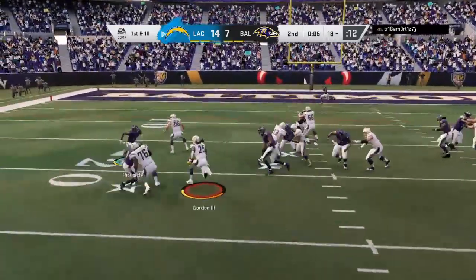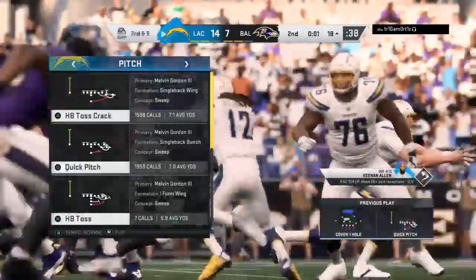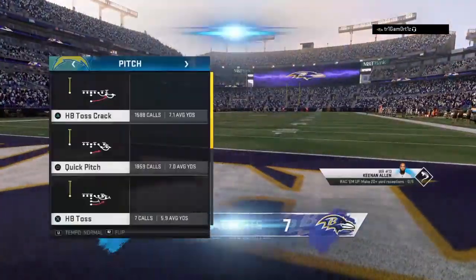Now Gordon on first down. And he'll get this down only to the 18. And with just 1 second remaining in the first half, they'll call the timeout.